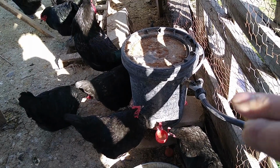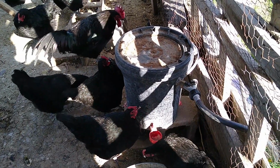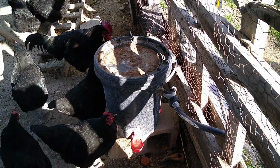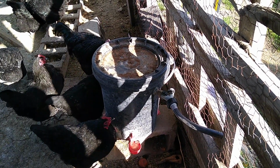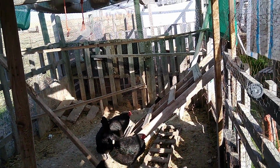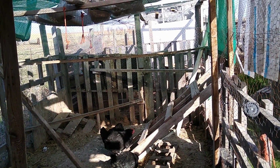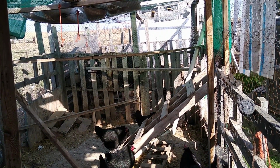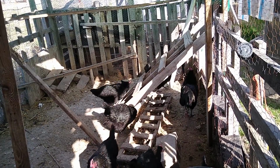Barton put that valve on there, right there. It's a Y valve, one of them splitters, so that we can run an extra hose on there if we want to. So far we haven't. Now we're not using the other section. That's the duck section, and we've had chickens in there too. As a matter of fact, all of these chickens were in there as they were growing up.